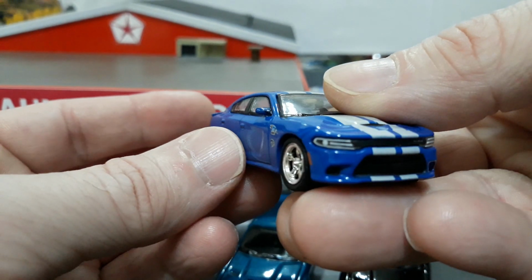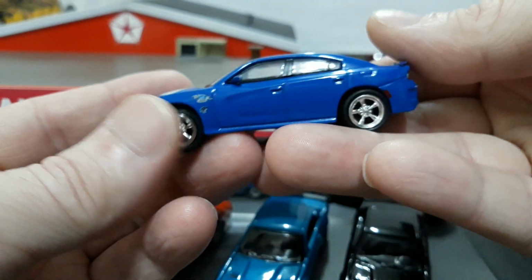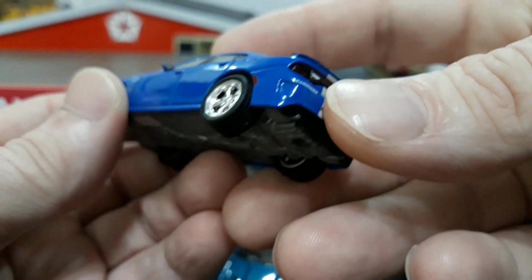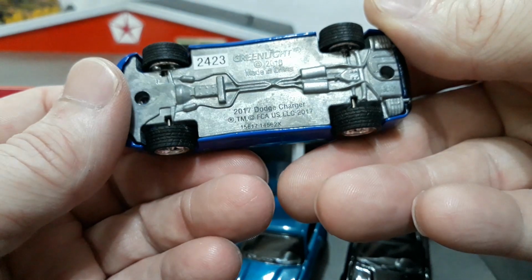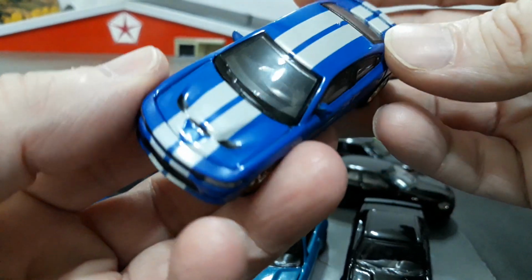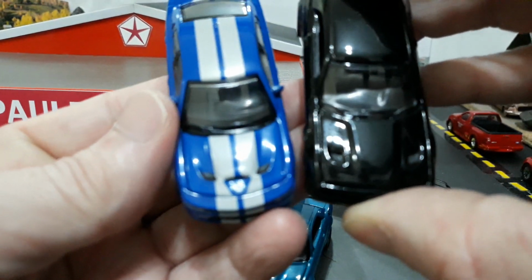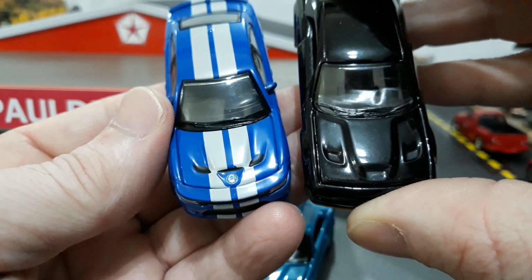So very nicely detailed casting. Nicely detailed headlight tampos. The wheels look great. Tail light tampo. Everything looks great on this car. And this was a Mopar Anniversary Series car. I think this is a hobby exclusive from a few years back. So really nicely executed by Greenlight. And as you can see, it's got the similar style hood as the Scat Pack Challengers have. So pretty cool looking hood.